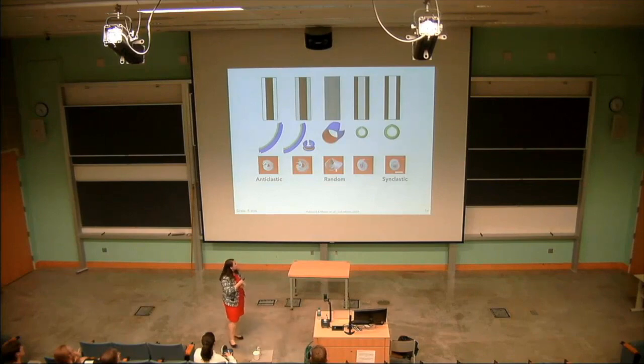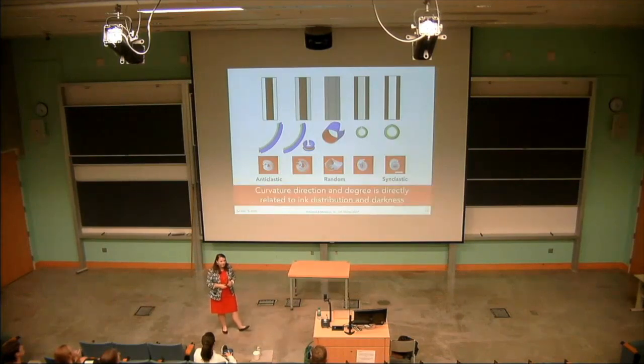Here in the center, we sort of see a very random regime where there's no preference for material other than the direction that our ink is placed onto the material. So if your ink is placed in one direction, you will bend towards that area, but you don't really have control over what happens in that portion.